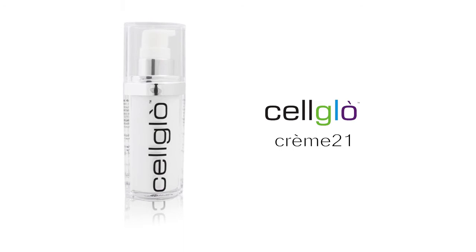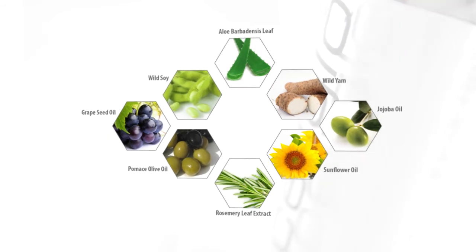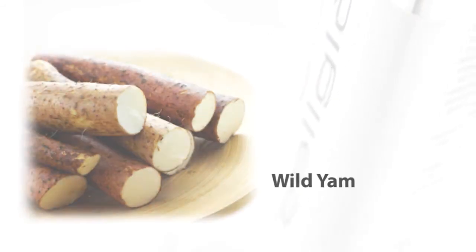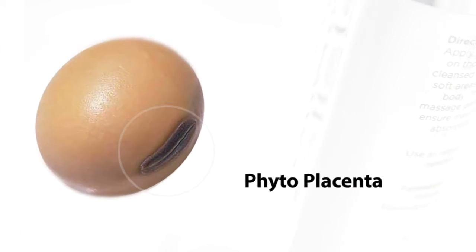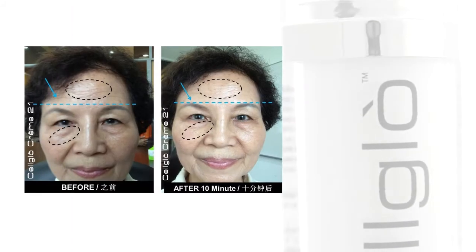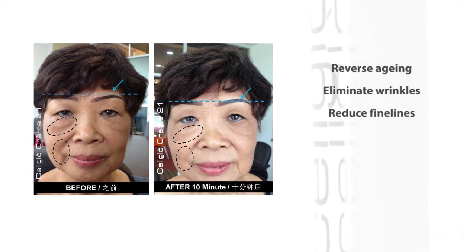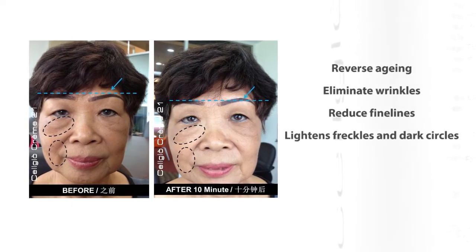Cellglo Cream 21 is scientifically created using exclusive, innovative formulations from 8 types of high quality botanical ingredients. Wild yam and phytoplacenta from wild soybean increase the production of natural hormones and collagen type 3 to help reverse aging, eliminate wrinkles, fine lines, freckles and dark circles, leaving skin feeling soft, supple and more youthful looking.